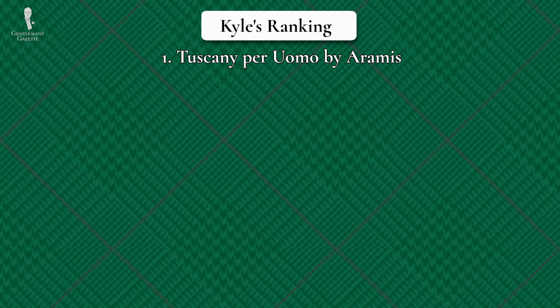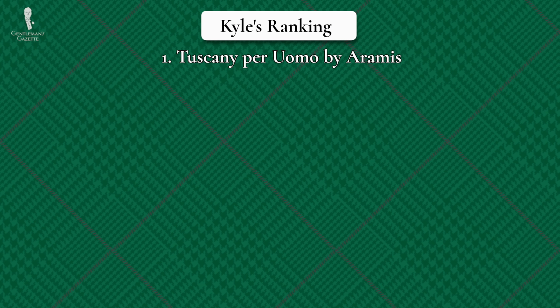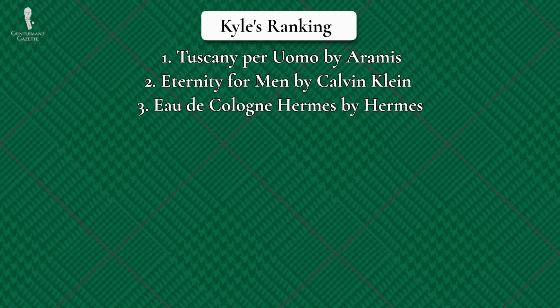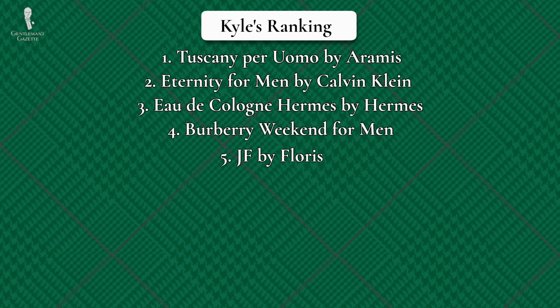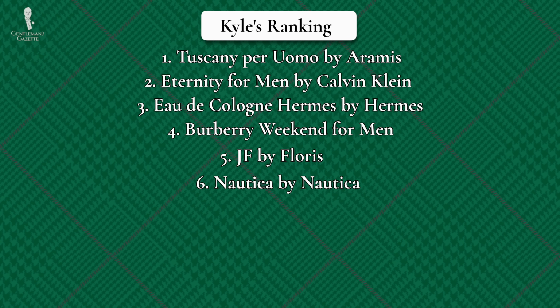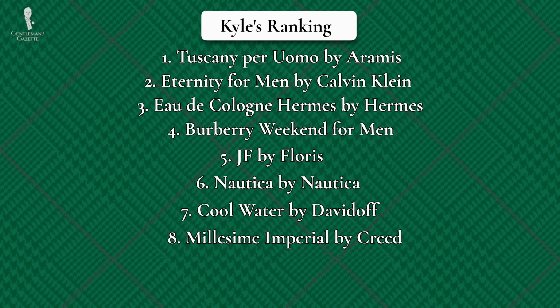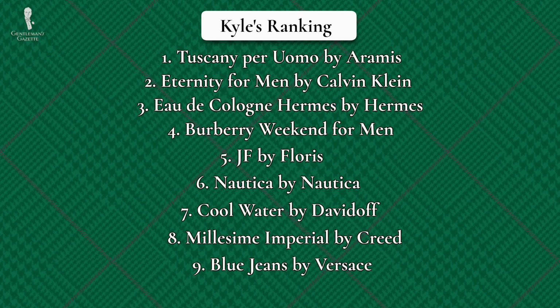Now, in ranking these fragrances from best to worst, number 1 for me was Tuscany. Number 2, Eternity. Number 3, Eau de Cologne Hermès. Number 4 was Burberry. Number 5, JF Floris. Number 6 was Nautica. Number 7 was Cool Water. Number 8 was Millésime Imperial. And number 9 was Blue Jeans by Versace.